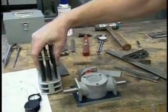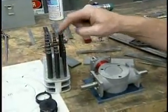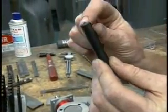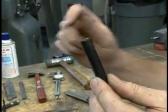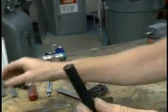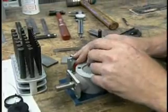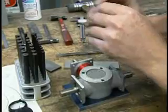That is with a set of transfer punches. These come in a wide range of sizes. I'll show you a large one here. Basically it's flat on the end, except for this little point. This point serves the same function as the end of the center punch. We look through here until we find the right size that fits in the hole.